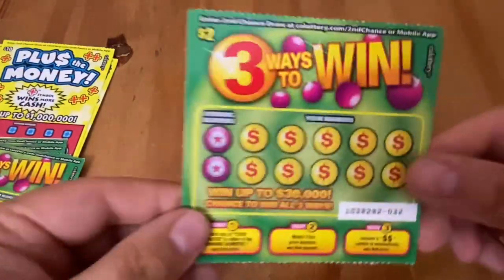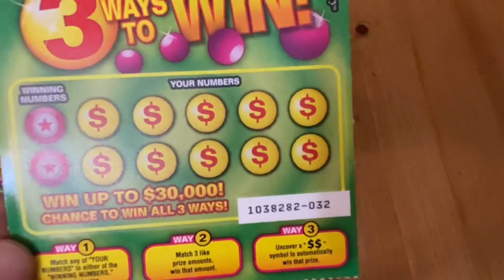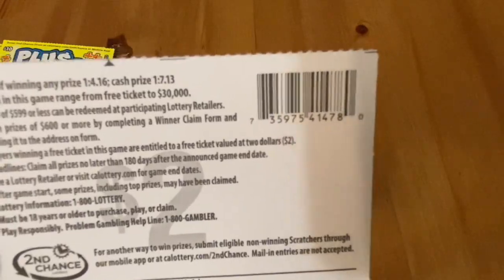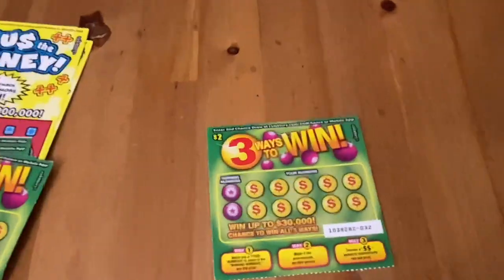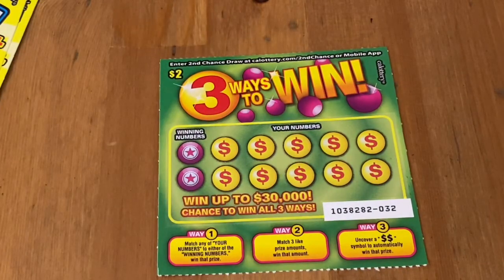Let's figure out the three ways to win. Matching numbers is one. Matching three like prizes is another way. And there's an auto win if you get the double dollar sign. The odds on this ticket are not the best, 1 in 4.16 and 1 in 7.13. But the top prize is 30 grand, which is really good for a $2 ticket. The only one that's bigger than that is the Set for Life one. Let's see if we can get a win.